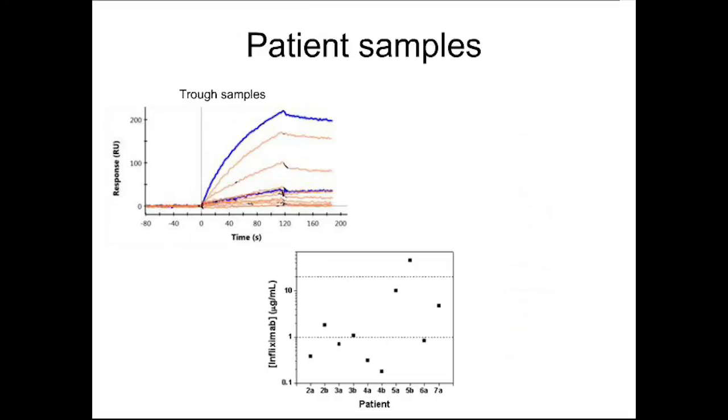So we were able to obtain 10 patient samples. Most of the patients at our hospital have blood work done right before their next infliximab infusion. So most of these samples that I'm showing here, in fact all the ones on the top left, are trough samples. The traces in blue are my calibrators. The one on top is my 20 microgram per mil calibrator, and on the bottom is my 1 microgram per mil calibrator, and the patients are shown in orange. You can see that most of the patients are running at or below my 1 microgram per mil calibrator, although there are a couple that are in between.